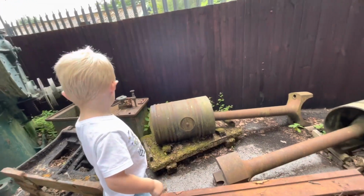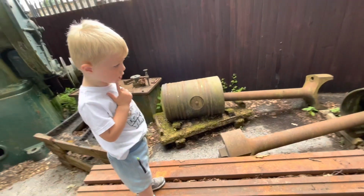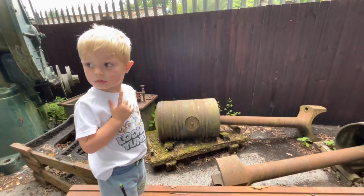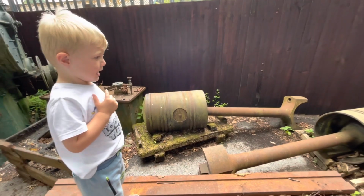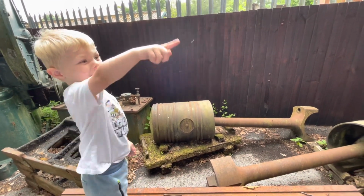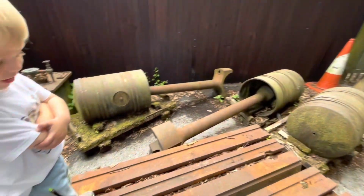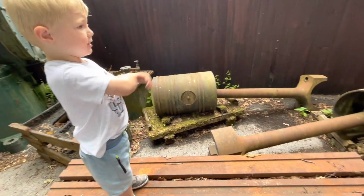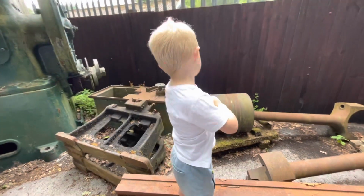Is it done now? I'm not sure, Dougie. What is it, though? Hopefully they put the parts safe. I wonder what it is, though. That's where the engine goes. Wow, in the dark. Right, let's get going now. That one's old.